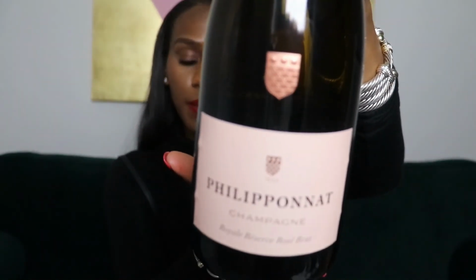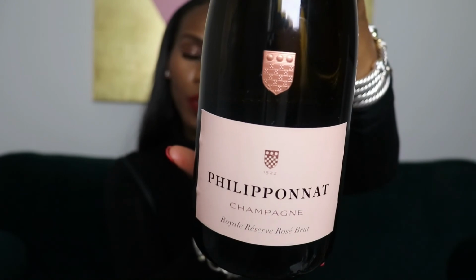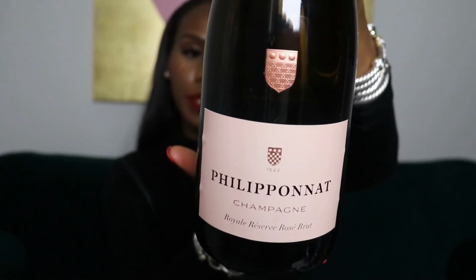But let's get back into Fly Wine February and what today's wine is. So today's wine is the Philipponnat Royal Reserve Rosé. This is a Brut style wine. I first had Philipponnat at my champagne soiree, if you recall from the How to Throw a Champagne Party video. I had just their traditional flagship Brut, and I really enjoyed it and learning about this champagne house. So I knew I wanted to explore more within the brand.